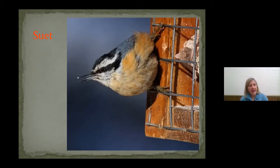Suet, which is fat, is a great addition to feeders. It's really high calorie, rich in calories, valuable to birds. And the main reason to add it is it attracts the woodpeckers. Other birds will use it, such as this red-breasted nuthatch in the photo, but it mainly can bring you in a variety of woodpeckers that would not visit if you did not add suet to your feeding station.